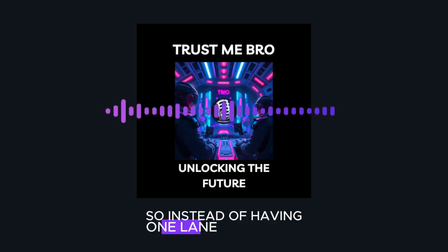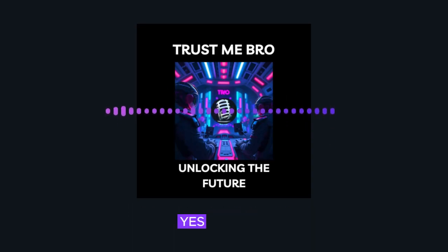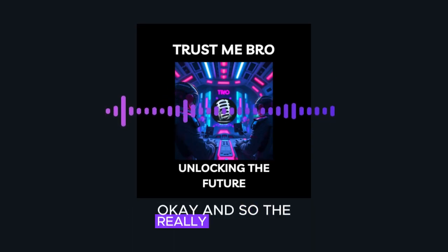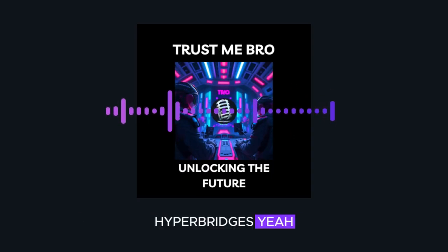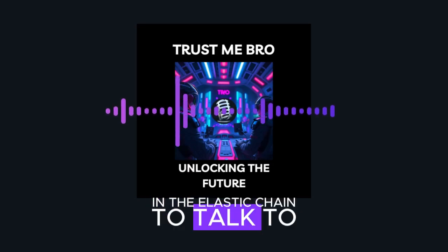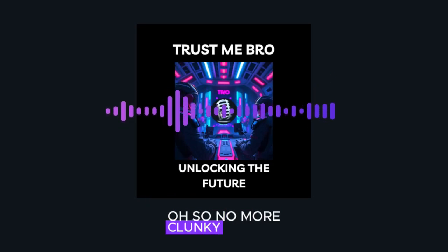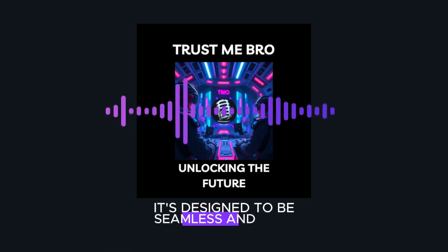So instead of having one lane of traffic, we have multiple lanes. Multiple lanes all going at the same time. Yes, exactly. And the really cool thing about this are these things called hyperbridges. Hyperbridges? Yeah. And these allow all the different roll-ups in the elastic chain to talk to each other. So no more clunky bridges, no more fragmented liquidity. It's designed to be seamless and easy for the user.